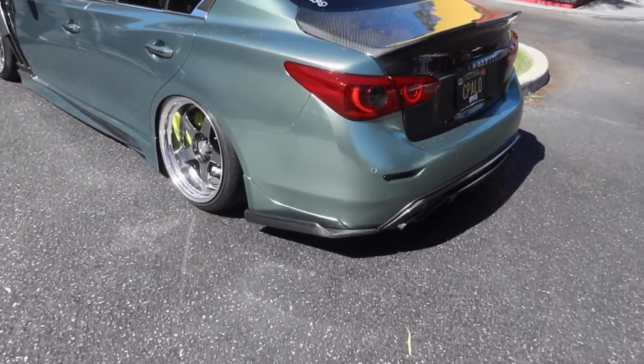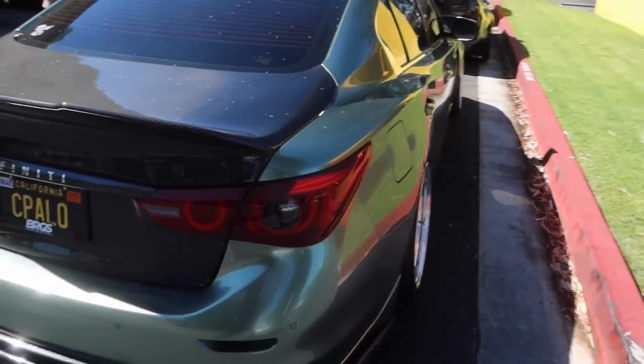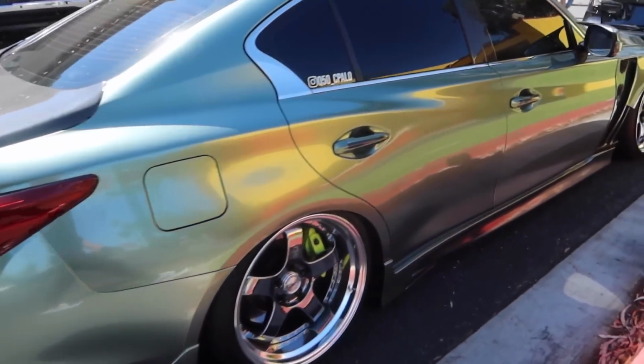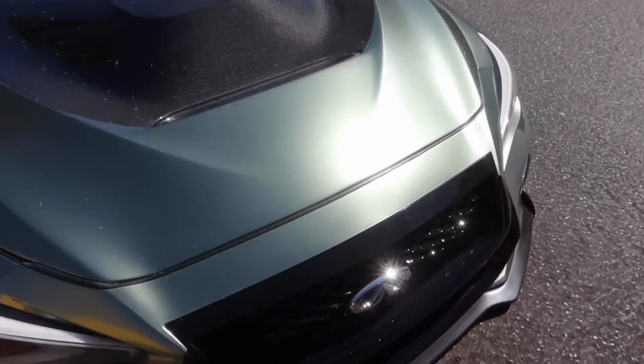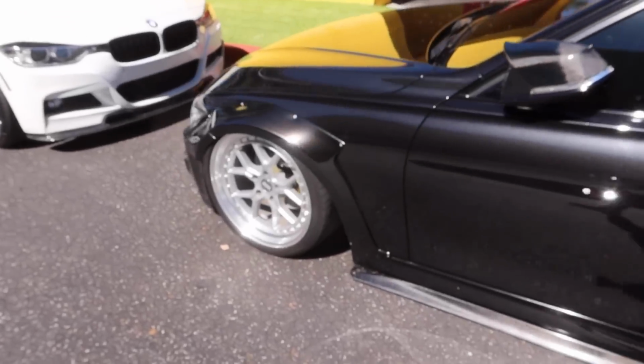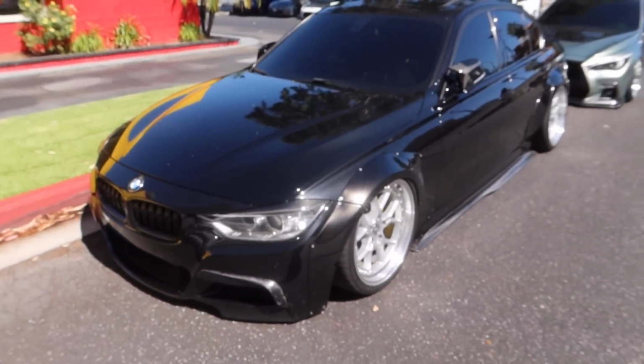I guess it's like the Millennium Jade wrap. You guys remember that Millennium Jade color on the GTR? I guess they tried to make a wrap that's similar and it looks pretty close. I feel like I would do that actually on my car. It looks really good. I think this is the same wide body BMW that was in my last vlog. Yeah, for sure it is. Look at that.